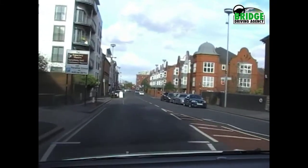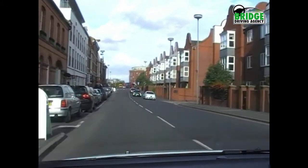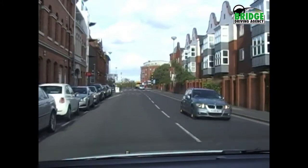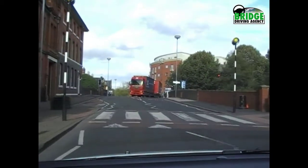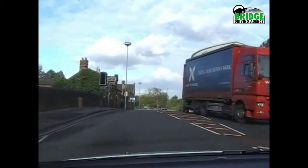If you look well ahead, you can see there is a black and white post with a flashing light on the top. It's a zebra crossing. So you need to look well ahead. If you see pedestrians walking around the crossing, again, you would need to be ready for stopping. And if there is a pedestrian, you must stop. But at the moment there is no pedestrian, so feel free to go ahead.